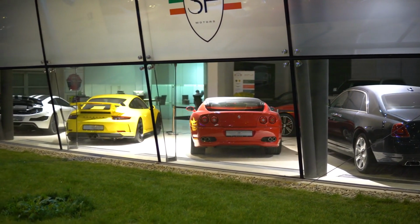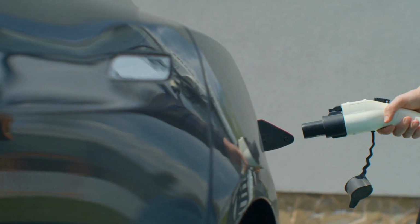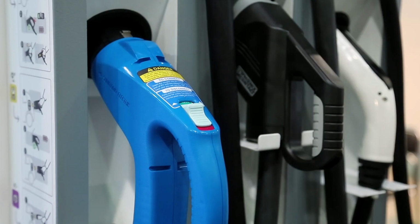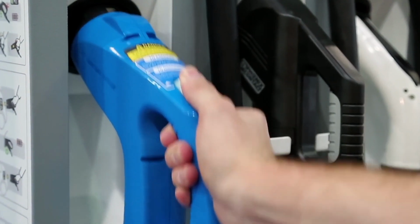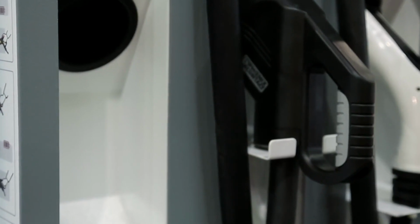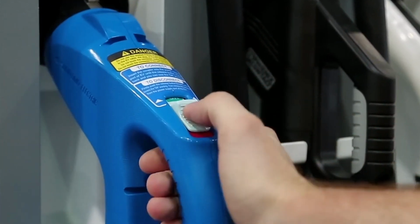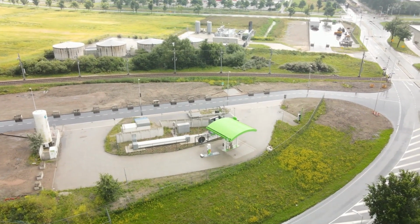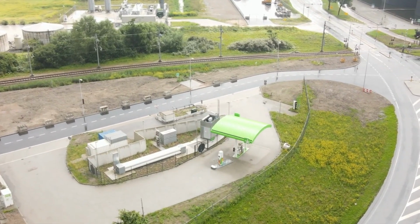One of the biggest barriers to hydrogen car adoption is the severe lack of refueling stations. As of 2023, there are only 11 public hydrogen filling stations across the entire United Kingdom, with no new sites in the pipeline. Contrast this with the over 37,000 electric vehicle charging points available, and it's clear that the infrastructure simply doesn't exist to support a viable hydrogen vehicle network.